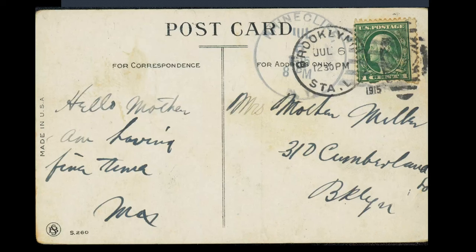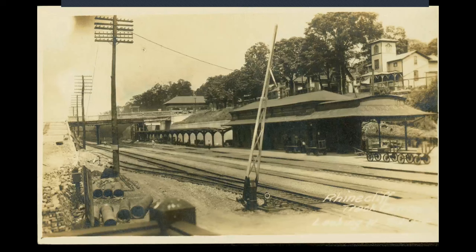Here's another example of a postcard from 1915 showing you the divided back. "Hello, Mother. I'm having a fine time." To Mother Miller, this is mailed in 1915, Cumberland Street, Brooklyn. So you can see most of the messages I thought would be fabulous. They give me the whole history of Rhinebeck, but they didn't. Mostly it says, "Having a wonderful time. See you when we get back to the city. The weather's good. It's great to be up here in the country."